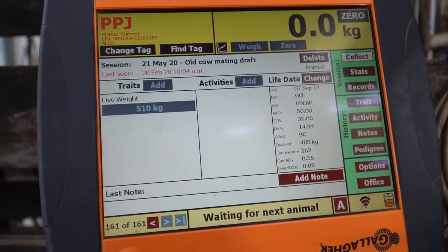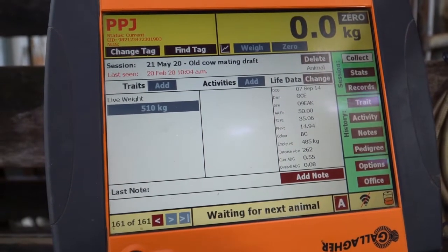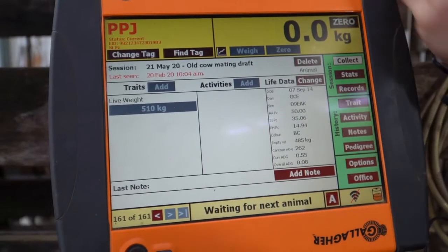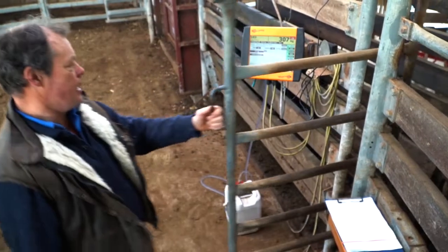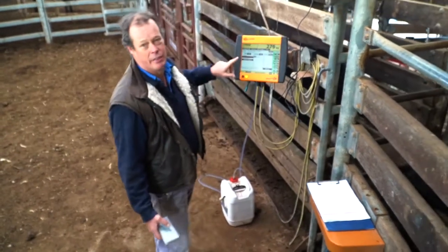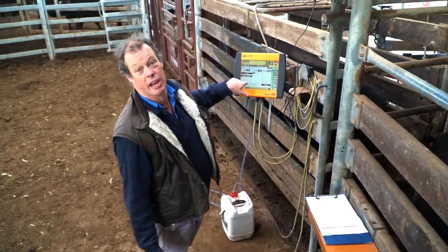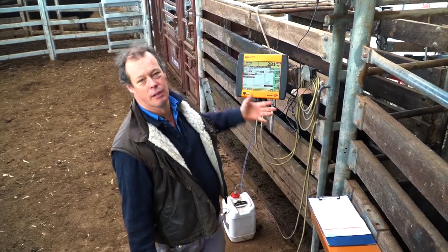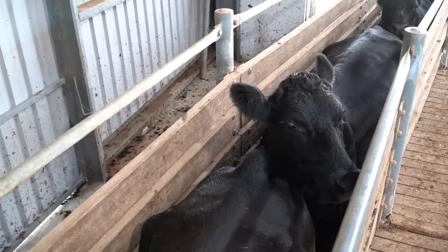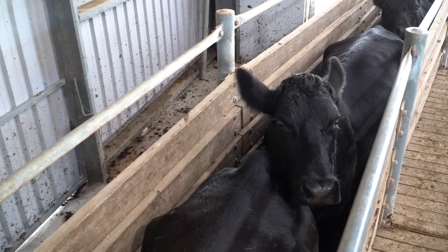So that just gives you a rundown of its history, which is basically all that information I've had to put on from the farm computer. And at the same time as I'm doing that on the machine here, I'm entering in its batch number and its date of when it was drenched. So I've got a record then of basically its treatments for its life as I weigh them and drench them.